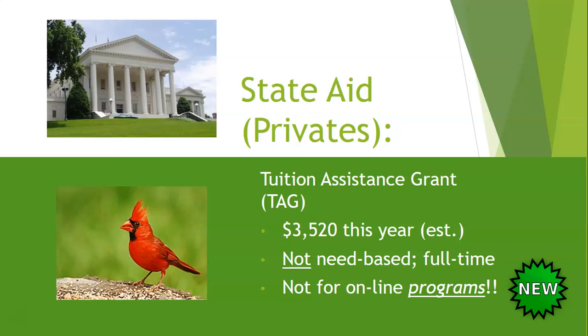What's new about this grant, which has been around for a long time, is it's no longer allowed for online programs. I'm not talking about online classes. I'm talking about if you enroll in a major program of study where you're going to be online the whole time, then you can't get TAG. But most schools, you'll be able to get TAG.